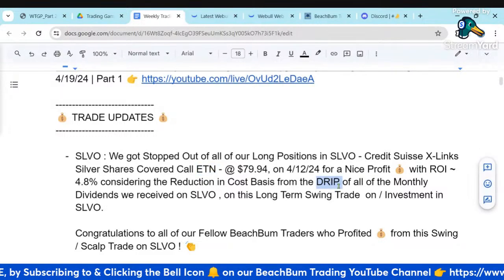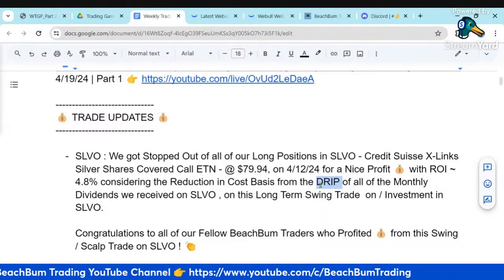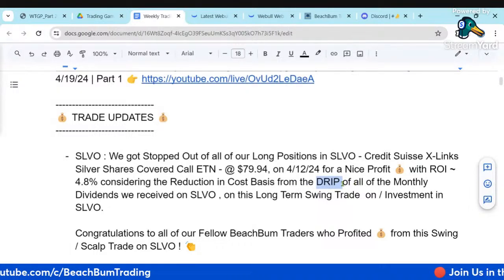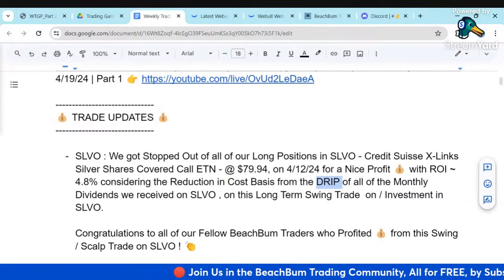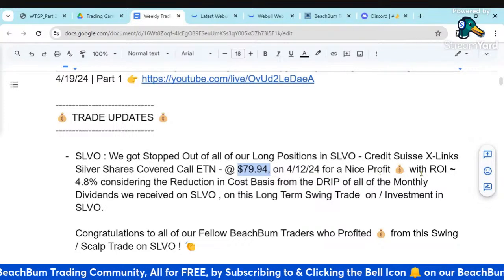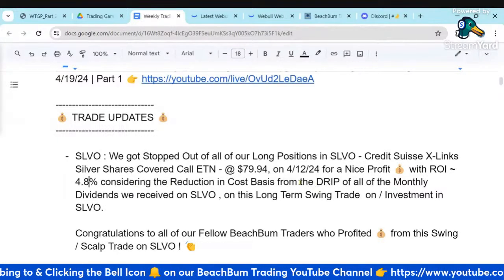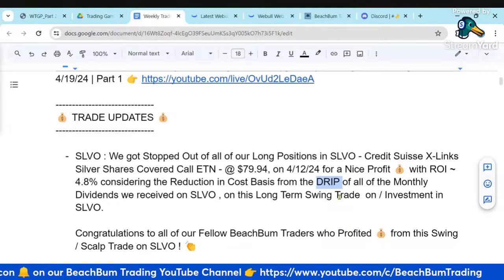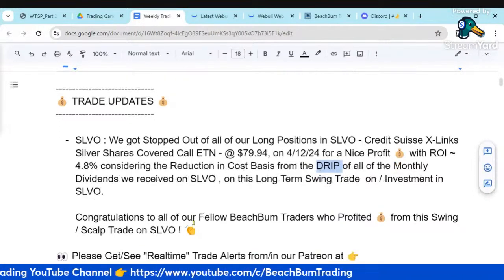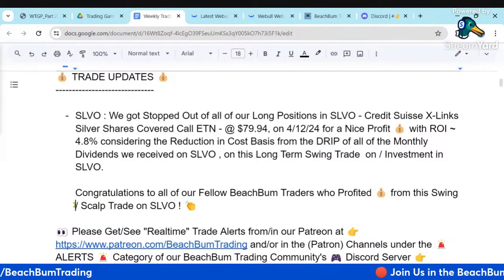We've been collecting monthly dividends that get reinvested automatically via dividend reinvestment program, also called a DRIP. The account that I was holding these positions in, I didn't have any option. It was always a dividend reinvestment, so that lowered our cost basis on those positions. So given our cost basis, when we got stopped out at $79.94 on the 12th, we got a profit of about 4.8%. So again, considering the total reduction in the cost basis on our positions in SLVO via this DRIP. So congratulations to all of our fellow BeachBum traders who also profited from this long-term trade on SLVO.